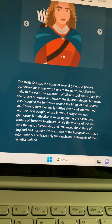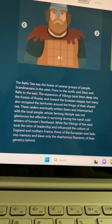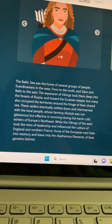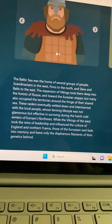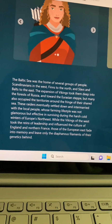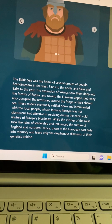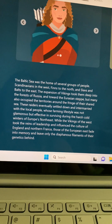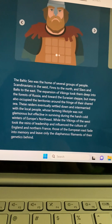The Baltic Sea was the home of several groups of people: Scandinavians in the west, Finns to the north, and Slavs and Balts to the east. The expansion of Vikings took them deep into the forests of Russia and toward the Eurasian steppe, but many also occupied the territories around the fringe of their shared sea. These raiders eventually settled down and intermarried with the local people, whose farming lifestyle was not glamorous but effective in surviving during the harsh and cold winters of Europe's northeast.